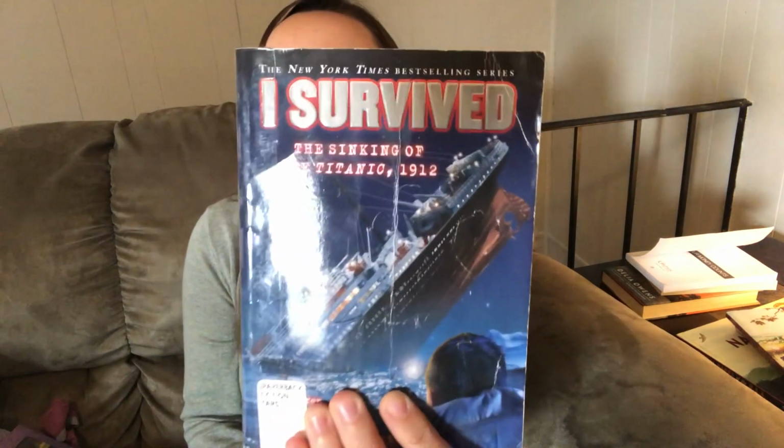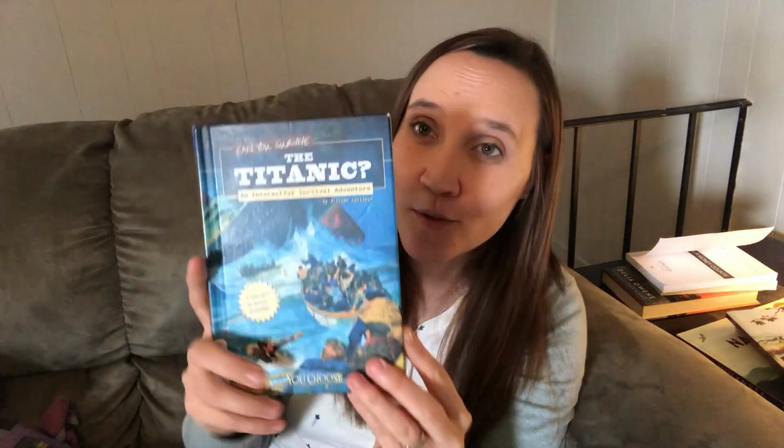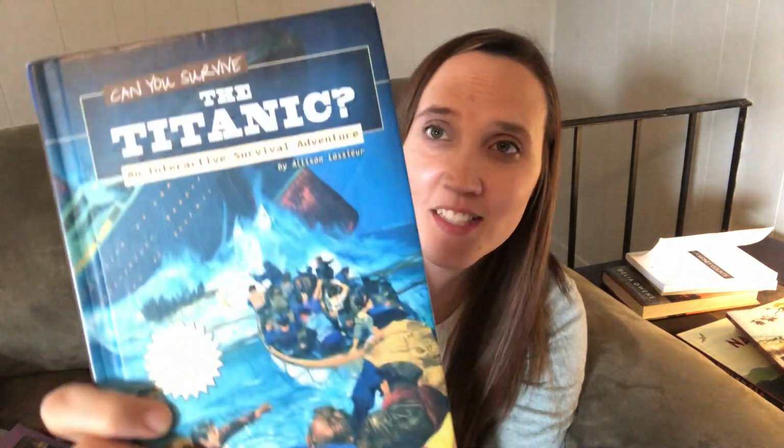When we went to the library this time, he was the only one that went with me, so he was the only one that got books for himself. He got this book from the I Survived series, and then he also got the Can You Survive the Titanic book. This is really cool.